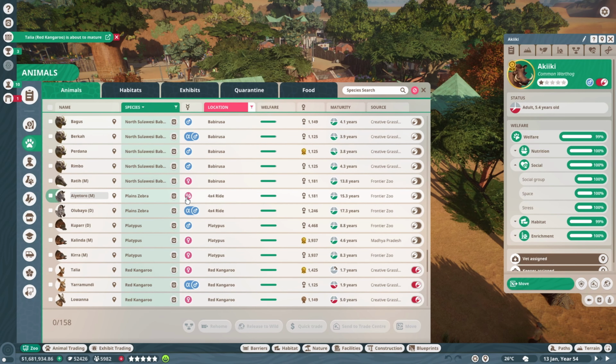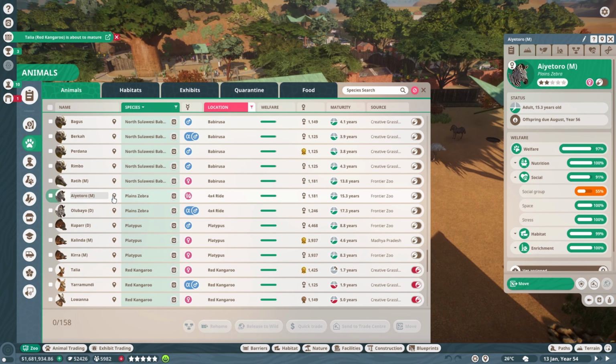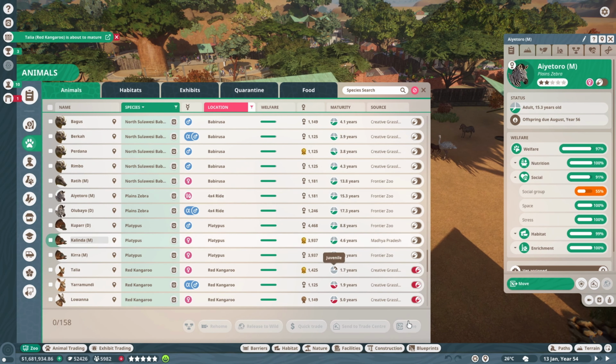Oh, our zebra is having a baby, everybody. When are they having a baby? August 56th. Okay, we've got a few more years. Social group, two for your adults and two for juniors. Oh, okay, right. I think we'll get some more zebras then. Let me just write that down. Zebras times one male, one female.